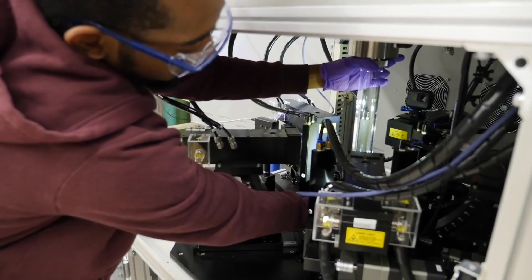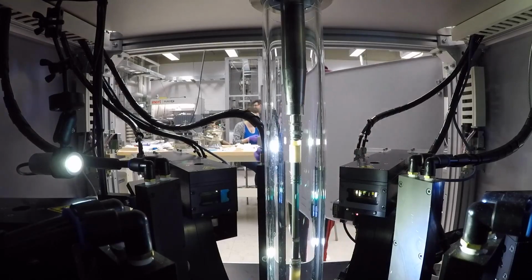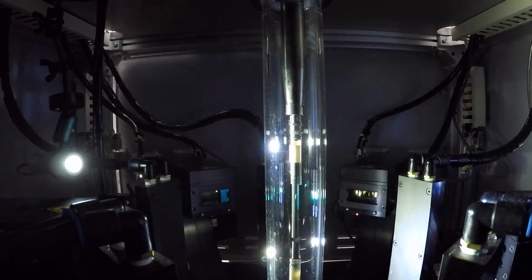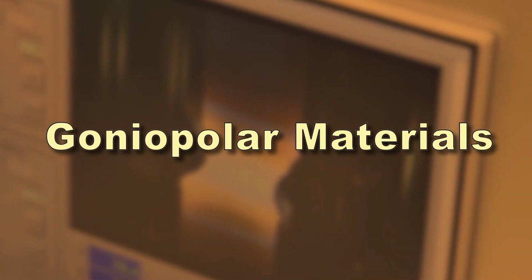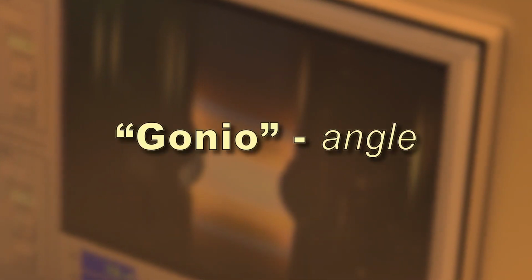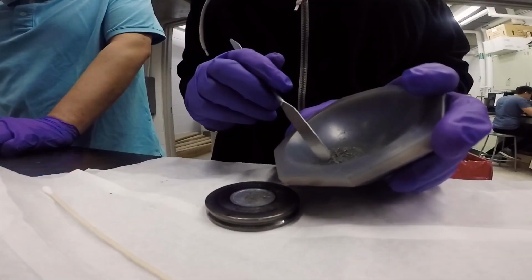We found a new kind of electronic material in which negative charge travels one way through a material and positive charge travels simultaneously through a different direction through the crystal. This quantum behavior was so new, it didn't even have a name. We came up with this word to call this. We call it goniopolar materials. It comes from the Greek prefix gonio, meaning angle, and polar, meaning a conduction polarity, negative charge or positive charge.